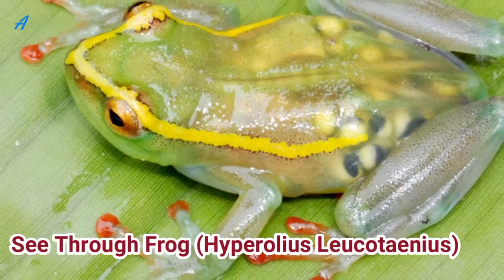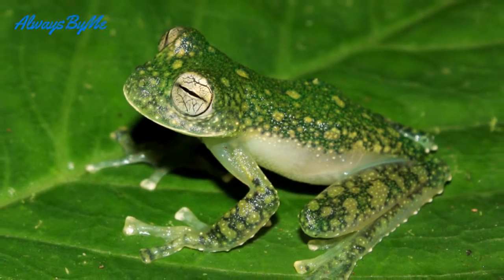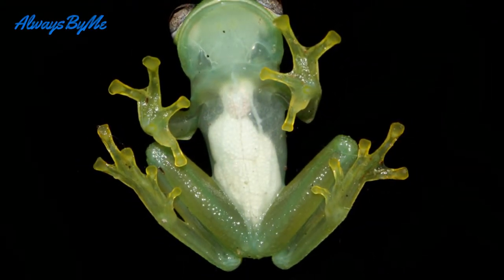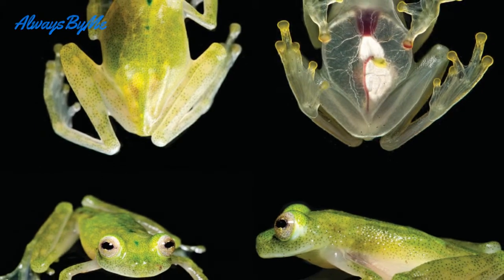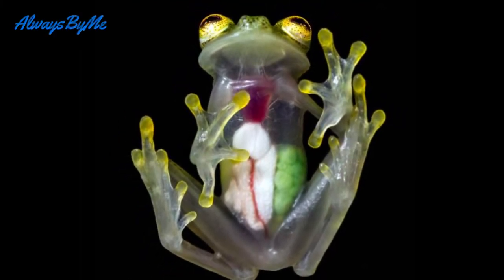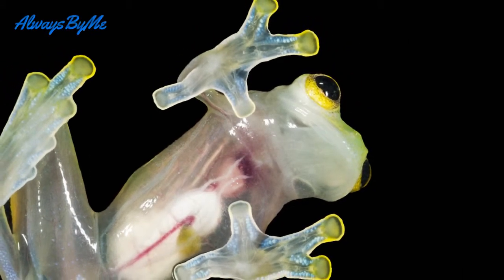Number 9. See-through frog. Hyperolius leucotaenius is a species of frog in the Hyperoliidae family. It is endemic to the Democratic Republic of the Congo. At one time thought to be extinct, in 2011 Hyperolius leucotaenius was found and photographed on the banks of the Ala River, a tributary of the Lualaba, during an expedition led by Eli Greenbaum of the University of Texas, El Paso.